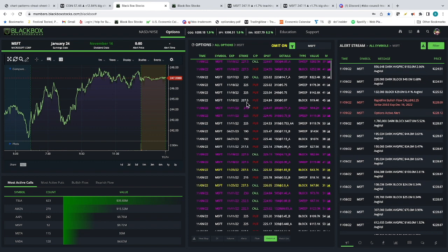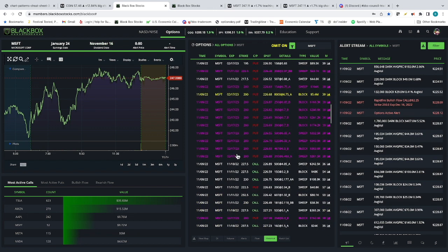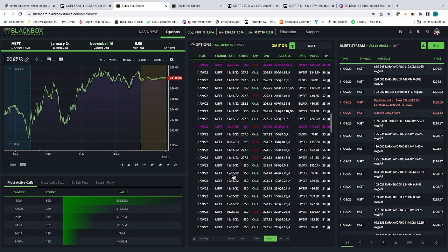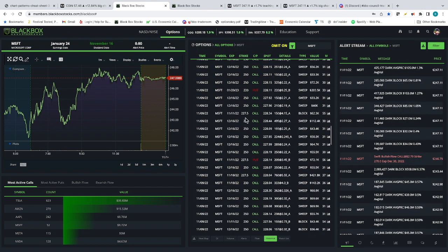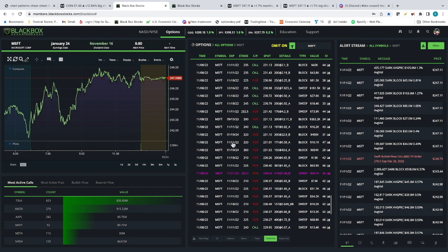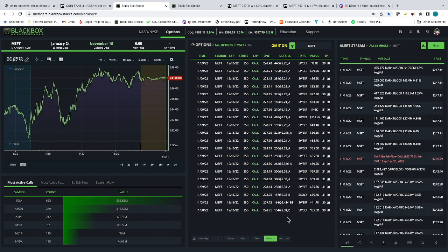So if we drill down and find this flow, we're looking for December 16th, here they are. So these came in, that's the 230 call. Let's find these 250s. There they are. If we go through 7-star Mike's checklist, we're looking for the same strike and expiration, repeat taps, sweeps and blocks. Not a ton of money here, but they were hitting it repeatedly.